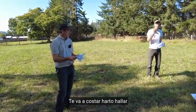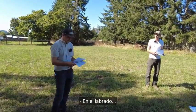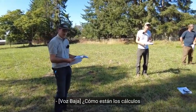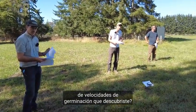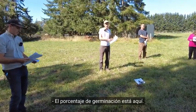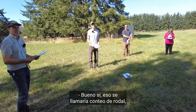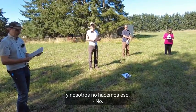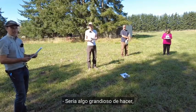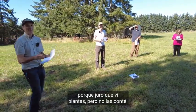You're going to be hard-pressed to find any birdsfoot trefoil out there. But a little bit showed up in the till plots. So the germination percentage is there. We did not do a stand count. Oh, like what actually came up. Yeah, that would be called a stand count, and we didn't do that. It would be a great thing to do, and I really wish I'd done it at your farm, because I swear I saw plants, but I didn't count them.